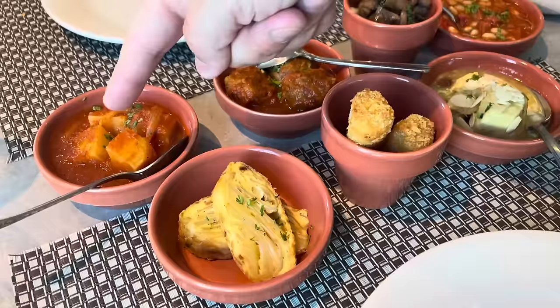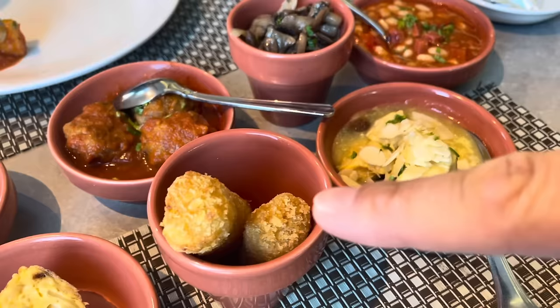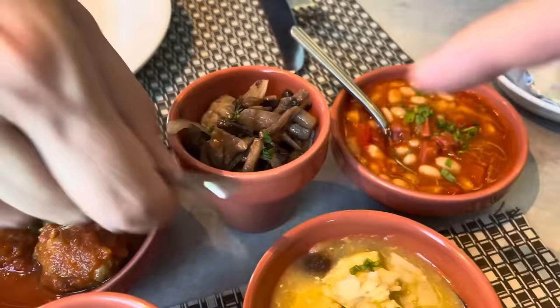We've got tortilla española, Spanish omelette, patatas bravas, spicy potatoes, albóndigas, with the meatballs, croquetas de jamón y queso. We've got cheese and ham croquettes there. Pollo andaluz, so that's the chicken dish. Champiñones al ajillo, mushrooms in a garlicky sauce. Alubias y chorizo, we've got white beans and chorizo.